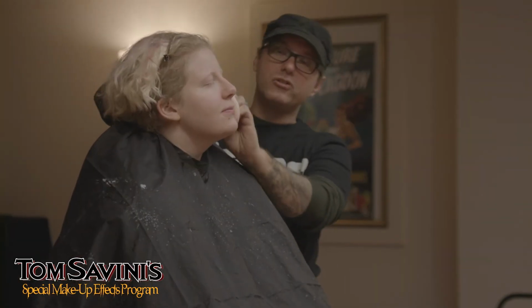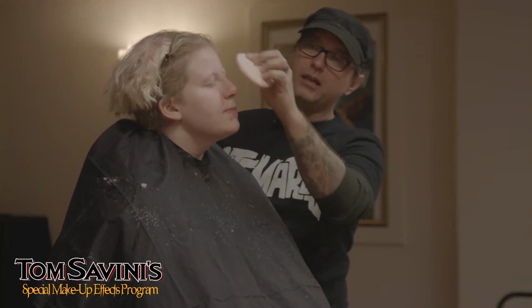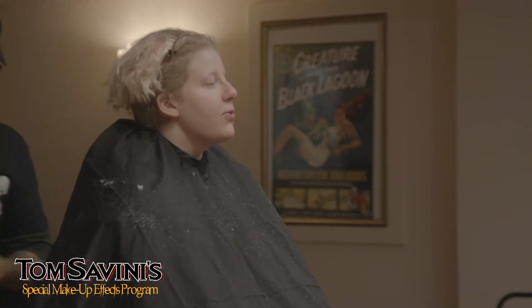This is an astringent. It's called Kiehl's Blue Astringent, and this is basically just to help take any oils off the skin, so the makeup's going to stick better.